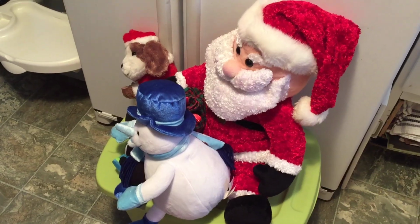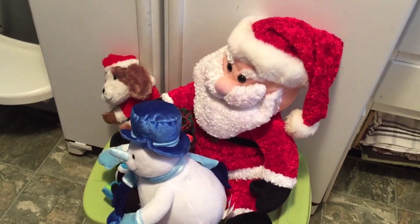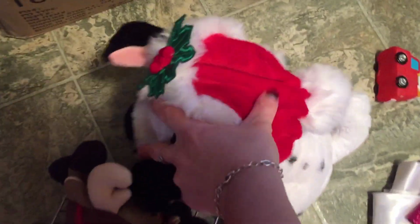And we finally got our bucket of Christmas decorations. So this is some of the stuff that we've collected over the years. We have a few stuffed animals, and they already saw Santa. There's a couple more here, a little Dalmatian. Then these trees, they light up.